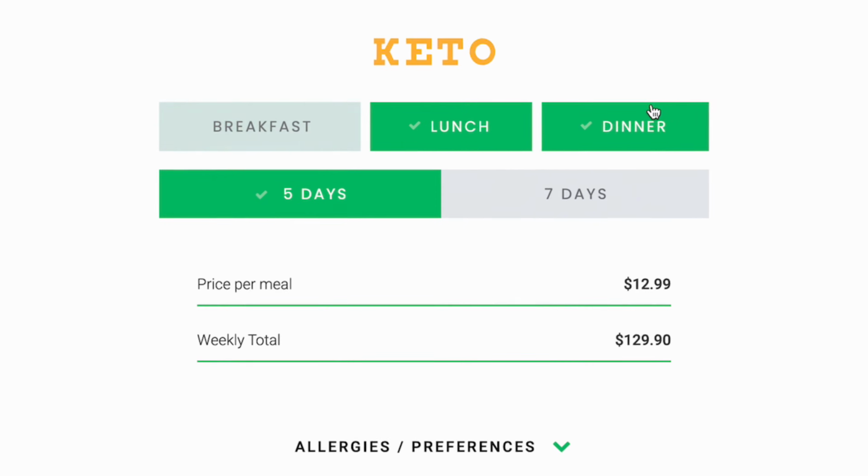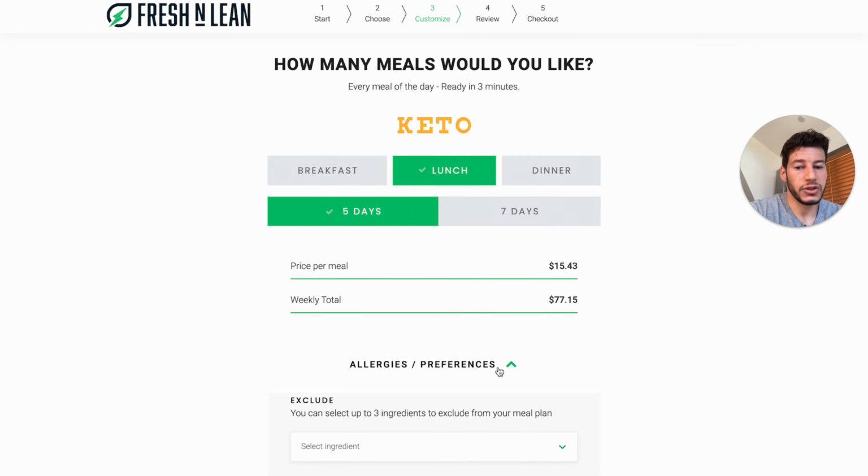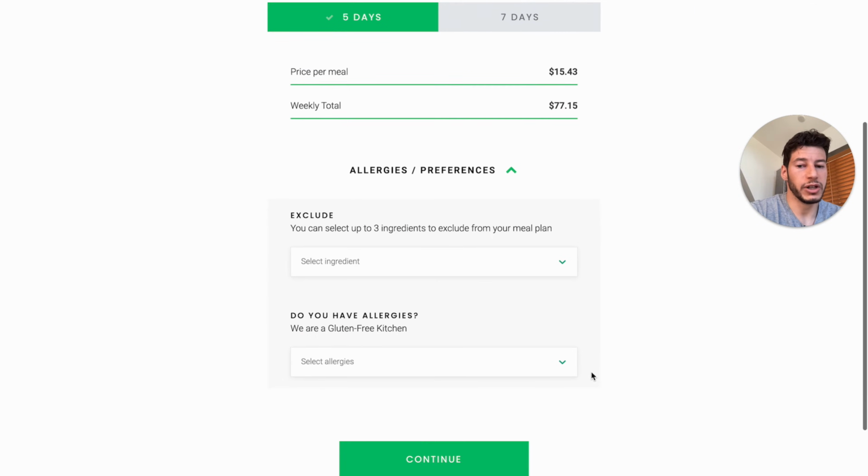Me personally, what I did was I chose the Keto plan, and it was very easy to sign up. All I did was I just clicked on lunch and I selected 5 days because I didn't want to go all out and get tons of meals when I haven't even tried the service yet. And if you look at this, you can exclude different types of ingredients that you might have an allergy to, and you can also put in your dietary preferences.